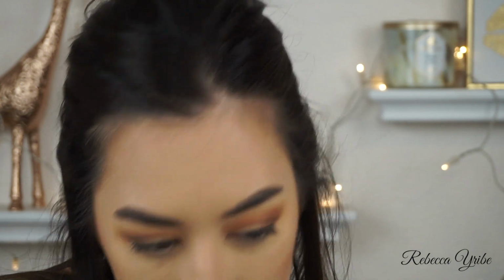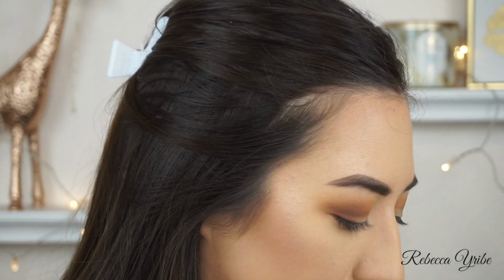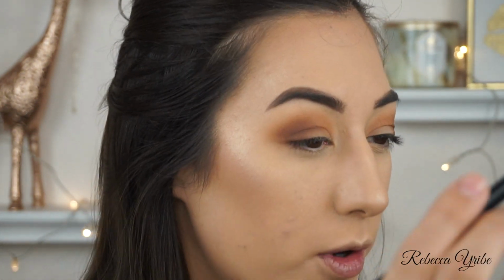Okay, I'm gonna go in with a Morphe M433. This is a really good outer corner brush, and I'm gonna go in with the same shade, Rustic, just to build the color on this outer corner.